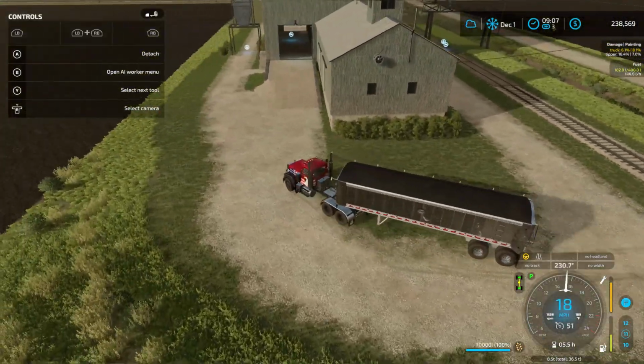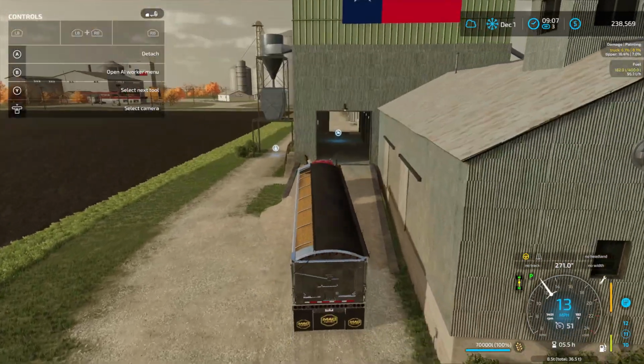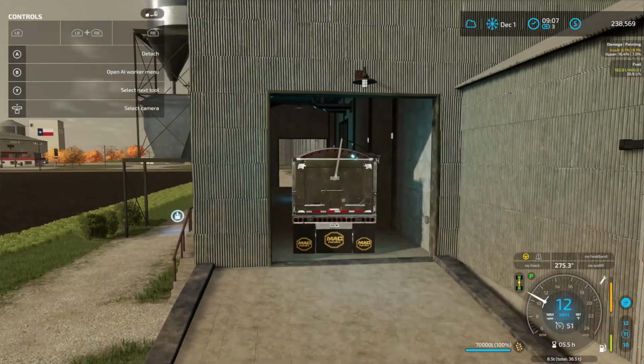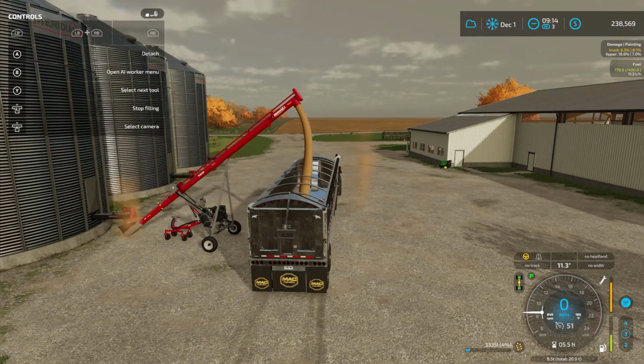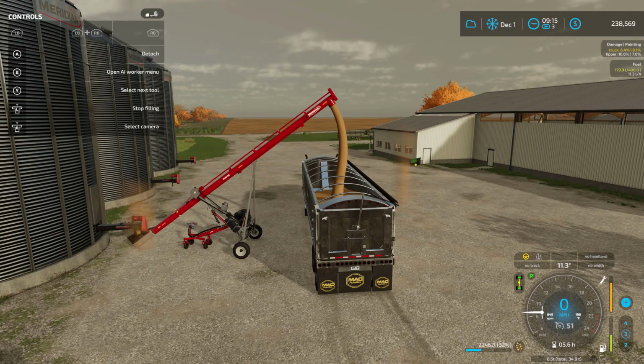All right, here's our first load. First load of wheat going into the train depot. Chipping away at it, slowly chipping away at it. The silo down there only holds 500,000 liters, and that's why I've had to store the bulk of it up here. Because between the wheat and the barley and the oats that we had down there, I wasn't sure there was room for more. I didn't know exactly how much was down there.